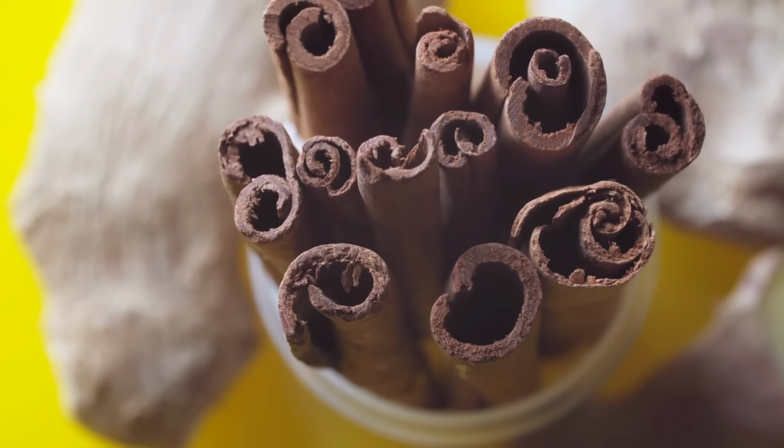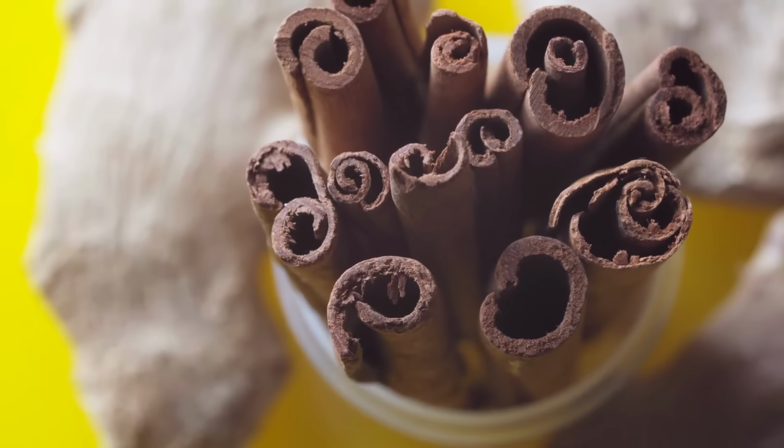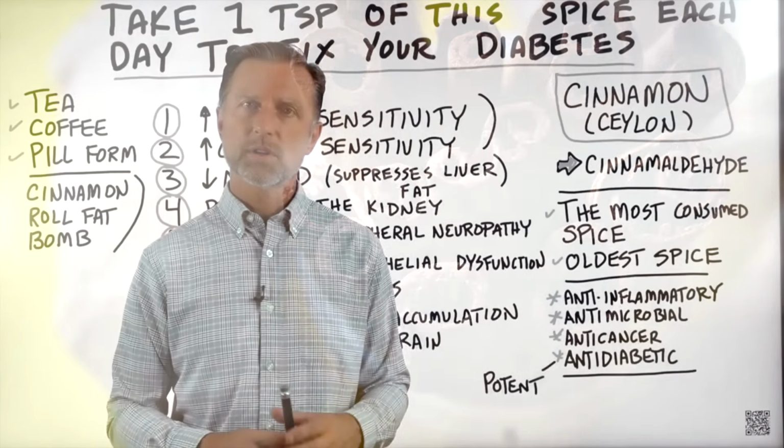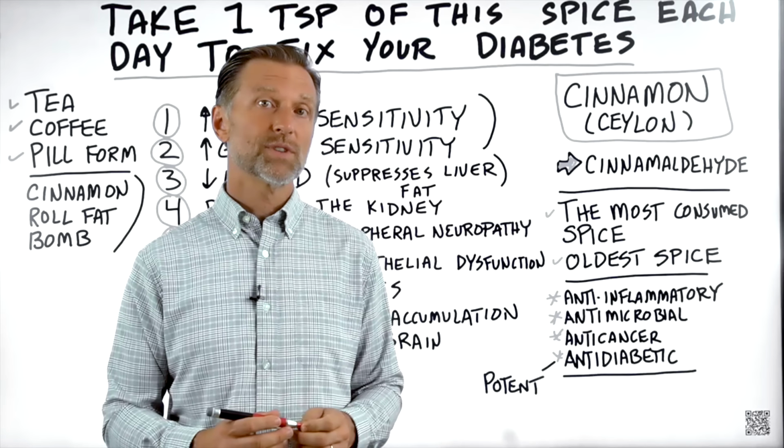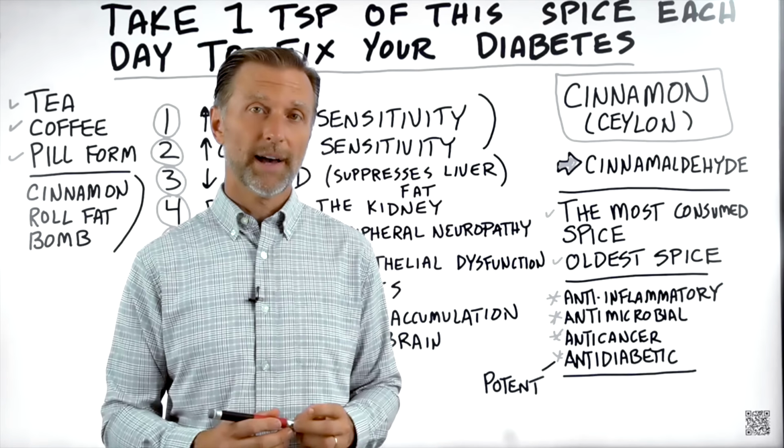But anyway, I wanted to increase the awareness on just an amazing spice to use for not just diabetes, but if you also have insulin resistance, which a lot of people have.